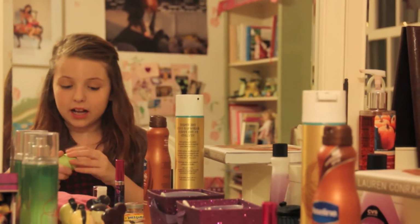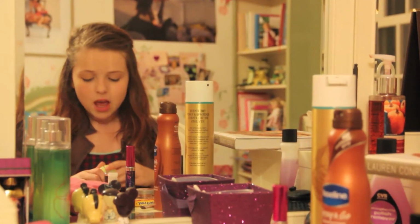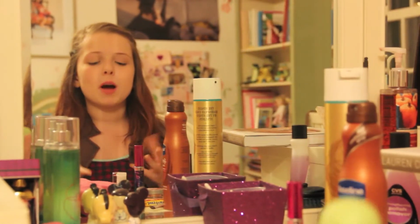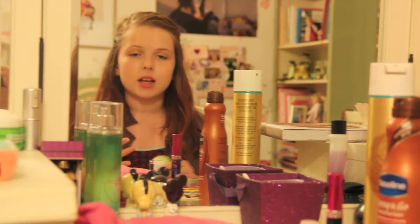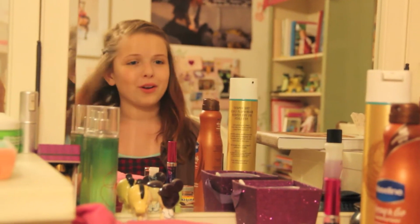It smells exactly like Honeydew with a slight artificial tint, and I know some people don't like that, but I do. I'm not gonna swatch it because it's clear, but it just moisturizes your lips so much, and I'm not even kidding, my lips are addicted to it. They literally dry up and crinkle if I don't put it on every hour.